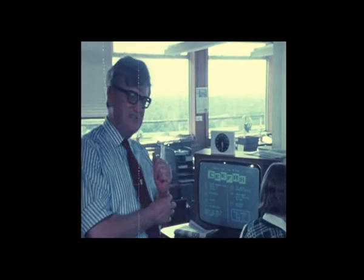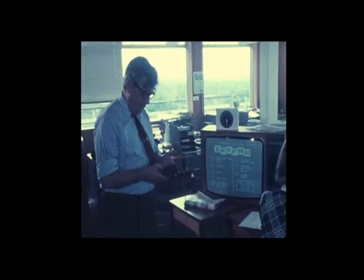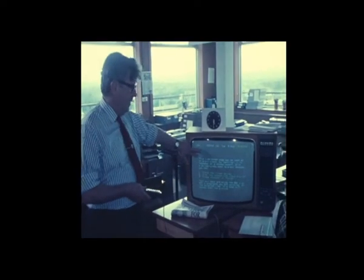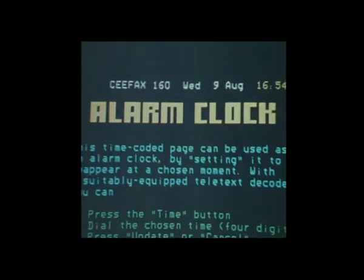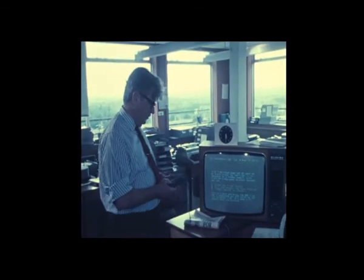Now, you have some kind of alarm clock. How does that work? Oh, well, alarm clock's one of our best and latest facilities. What you do is you take your set and dial up the alarm clock page, which in this case is 160, and it comes up and it says alarm clock. What you then do is you dial time, set a time, it appears up there, the time you've set, you then press the update button, you go on watching television, and as it comes up to your alarm clock time, it will cut through your picture.